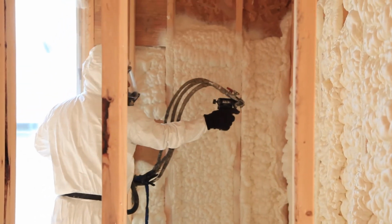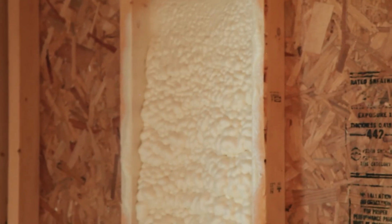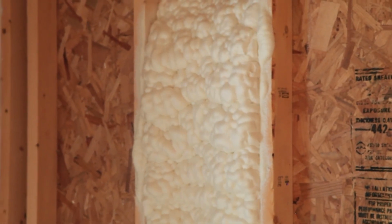The beauty of foam, it expands so much. We're expanding hundreds of times, and once it hits that membrane, it expands and gets in all those nooks and crannies. So we really seal it up, and we can really control that moisture, which leads to discomfort.